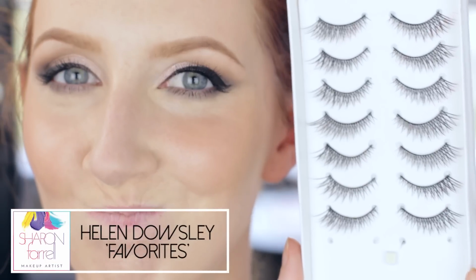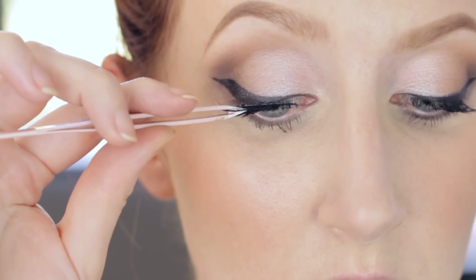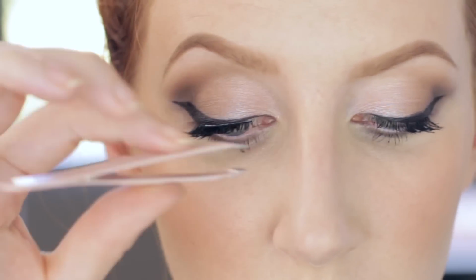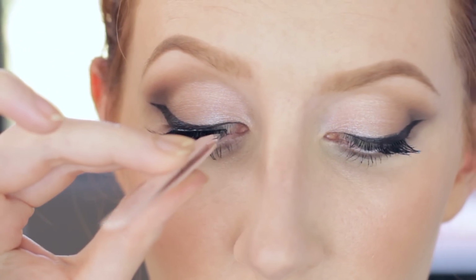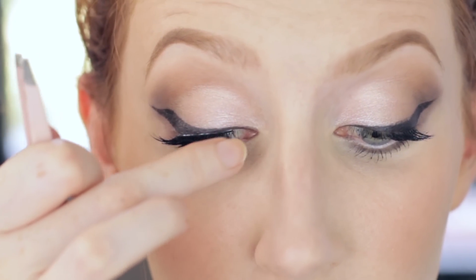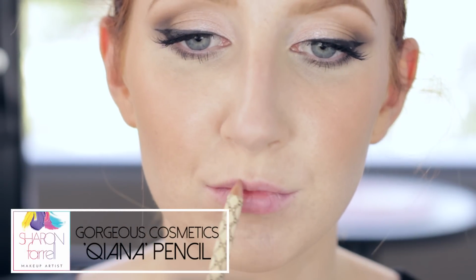For my lashes today, I'm going to be using the Helen Dowsley Favorites style, and these are actually a really nice lash on. They give a lovely kind of natural, fluttery, flicked out effect, and they're very light and comfortable, so I don't feel like they're weighing my eyes down, and they're also quite easy to apply, so overall I'm chuffed with these lashes. Now for the lips, we're going to start with a more natural or nude colour lip.